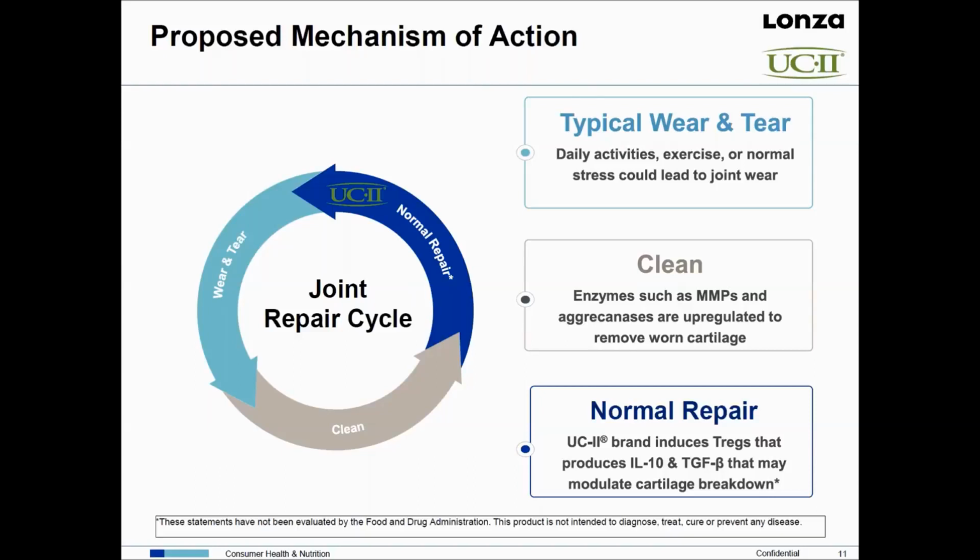All of this is done by the chondrocyte. The chondrocyte has multiple capabilities, but what it does when it's cleaning up the mess versus what it does when it's fixing the mess requires all of these hormone-like molecules. And that's what UC2 does. It stimulates these T regulators to make the hormone-like molecules that ultimately tell that chondrocyte to repair. So basically, if you think about UC2 in terms of green, it uses the body's natural processes and gives them a little helping hand, so that the normal repair that's going on gets enhanced a little bit. And that's the hypothesized mechanism for how UC2 works.